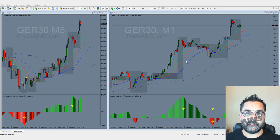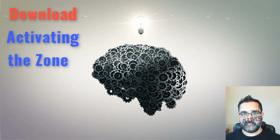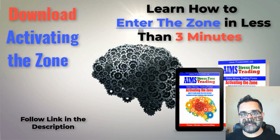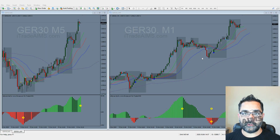I trade the DAX 30, which is a German index of the top 30 German companies, the top 30 stocks. It includes companies like BMW and Siemens and the Deutsche Bank and stuff like that. These are big companies, so it is an index, but it is Forex trading because it is available on most Forex brokers, quoted as GER 30 or DAX 30.